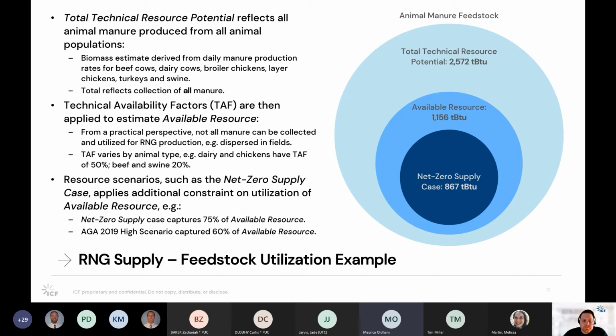As I discussed, the total technical resource potential, that 2,500 trillion BTU, is very much a bottom-up approach of counting the amount of livestock and the different types of livestock across the US, and having the daily manure production rates for those different animal types, and then the energy content of their manure. You can get an annual estimate of the overall energy content of the manure being produced by the animals, and that produces the total technical resource. But then for animal manure, we applied a technical availability factor to each of the livestock types, from the practical perspective that not all manure can be collected and utilized for RNG production.